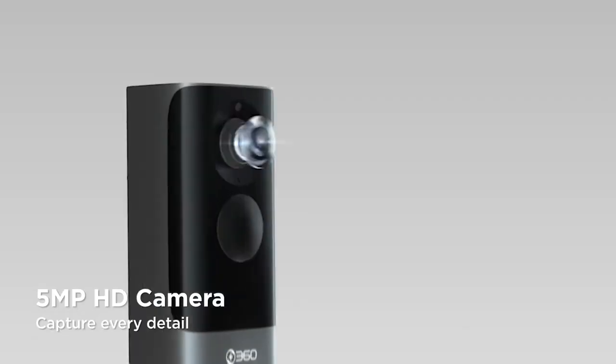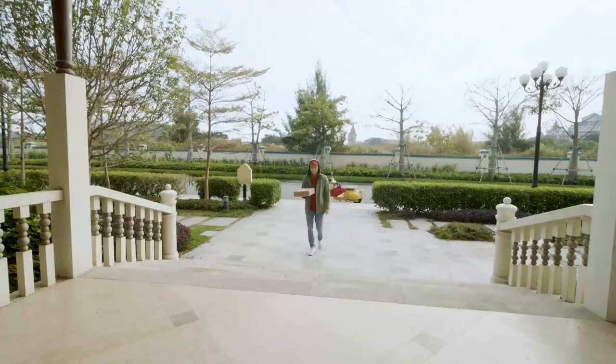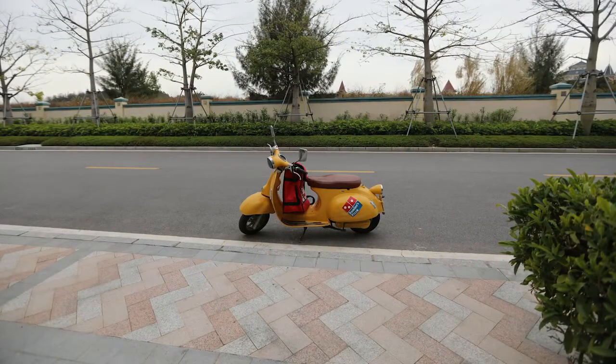The 5-megapixel doorbell camera can capture clear, high-definition images without distortion. When someone enters the front door, you can see all the details clearly.